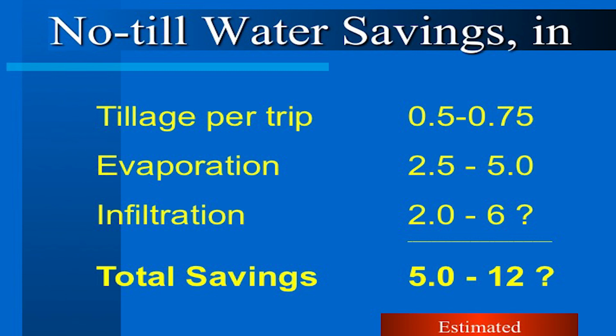When it comes to water savings, tillage, you always hear if you stir the soil, you can dry it out. That's exactly the worst thing you can do, because when you do that, you also destroy structure, destroy residue. But that drying out is only a 1/2 to 3/4 inch per trip. Maybe you're out there, we've got some conventional till farmers that do a 3-trip type system. You lose a 1/2 inch each time. Now that top layer is pretty dry.